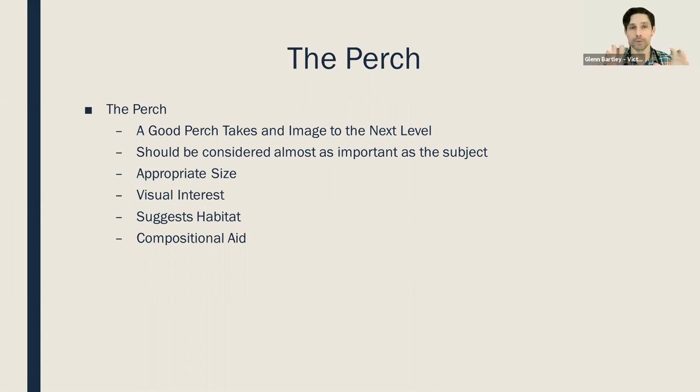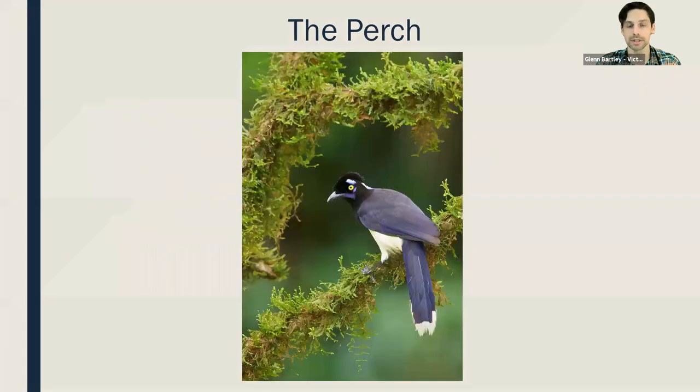It needs to be of an appropriate size. Ideally, it adds something that's visually interesting to the image. Taking it to the next level, maybe the perch actually suggests something about where the bird lives, gives us a clue about the bird's biology or behavior. And as we saw with that evening grosbeak shot, the perch can actually help us out with our composition as well. So let's take a look at some examples.